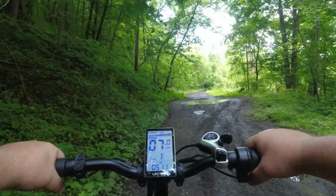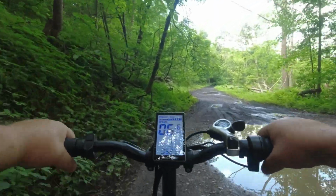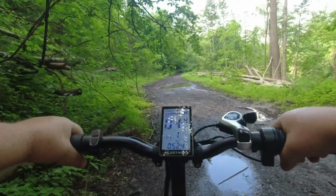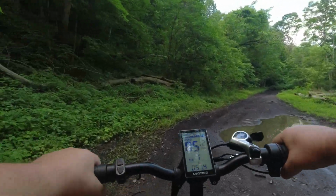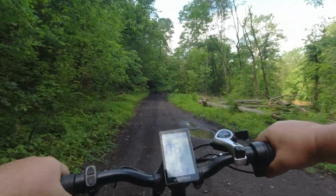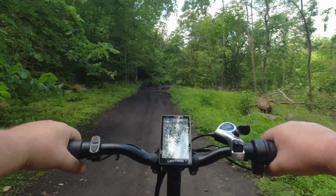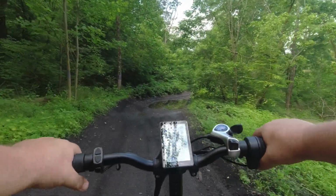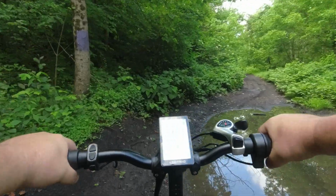Yeah, I can see me having to give the bike a good bath when I get home. This is the kind of area that you just don't know what you're going to run into. You might run into a bear, a bobcat, a mountain lion. You just have no idea. Goodness sakes.